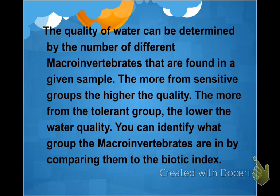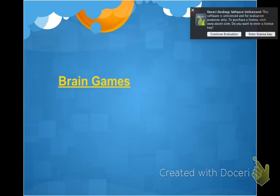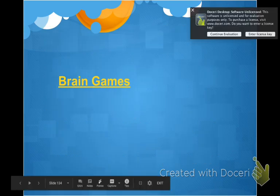And this is just a big summary of everything we just told you. So the quality of water can be determined by the different macroinvertebrates that are found in a sample. The more sensitive groups, the higher the quality of water, meaning the cleaner it is. The more bugs that you find from a tolerant group, such as group 3, the lower the quality of the water, aka the dirtier. You can identify what group macroinvertebrates are in by comparing them to what we call the biotic index. And that is all for the pollution.